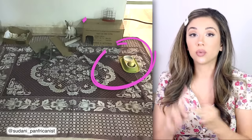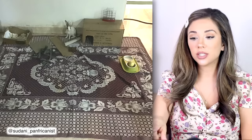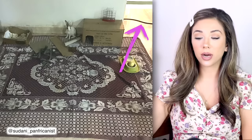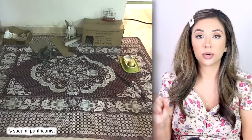This bunny has a rug that they can run on for traction. The reason this is not an A plus is because I do see a cord in the background. And I think that really needs to be bunny-proofed or protected if it already is not.